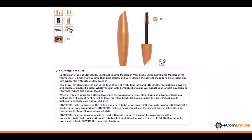So here's an example of CoverGirl mascara. You don't have to read all of this, but I'll tell you, I did. And the first bullet is actually the only bullet that talks about mascara. The rest are about other CoverGirl products and types of makeup, generally about CoverGirl as a whole.